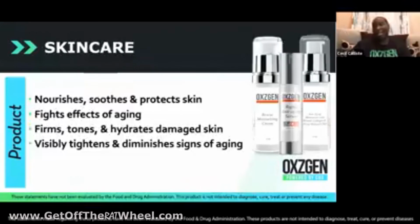Now, skincare. This is huge because our skin is our largest organ in the body. And so this helps to nourish, helps to heal, helps to hydrate our skin. A lot of folks are dealing with things. I've had folks that have used it for acne, for eczema, for psoriasis, or those that want to keep looking young. Nothing wrong with folks not knowing how old you are, right?